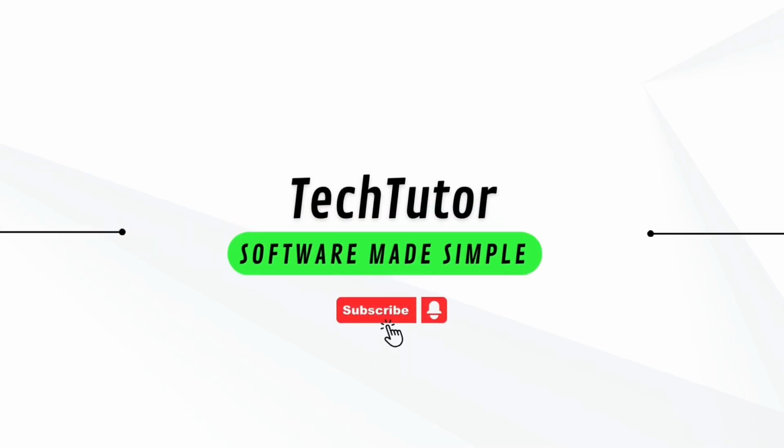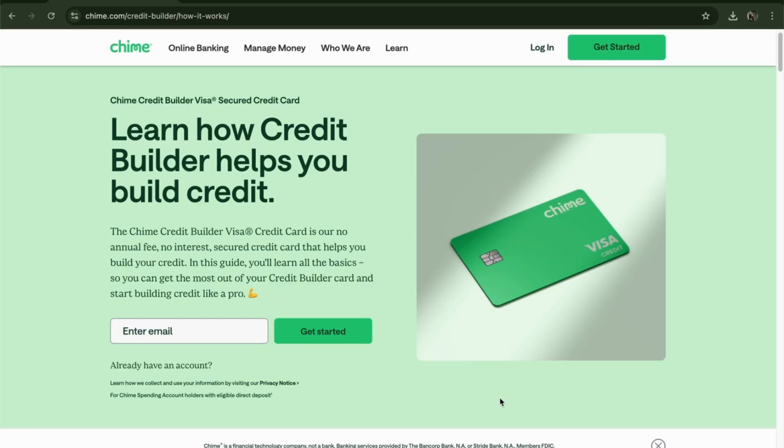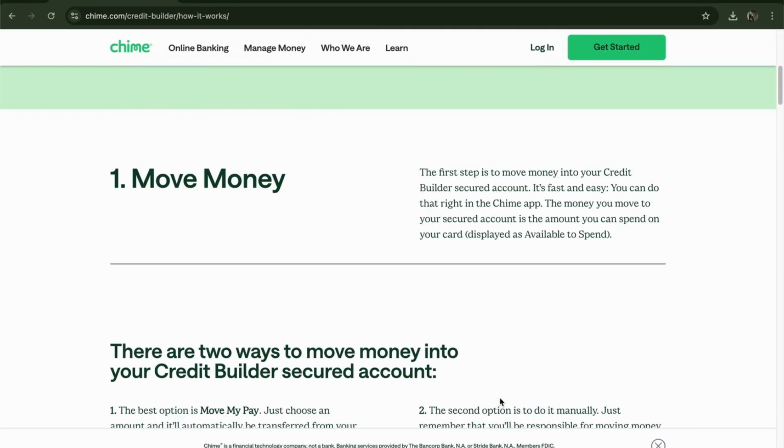So here we are on the Chime website. This is going to be available in America only, of course, so I cannot really do it. I'll just show you how it works.